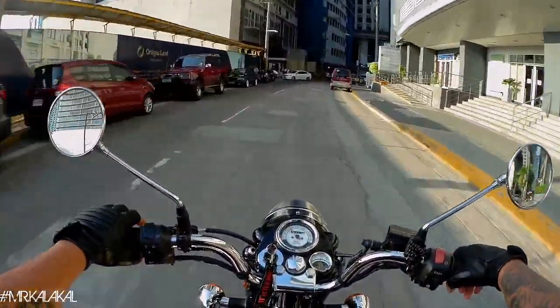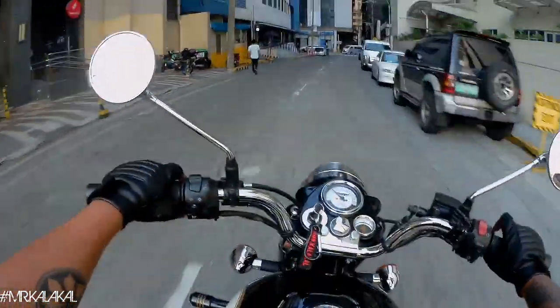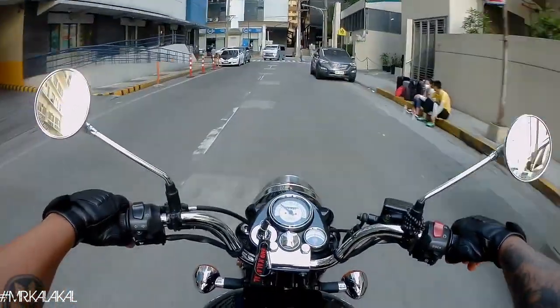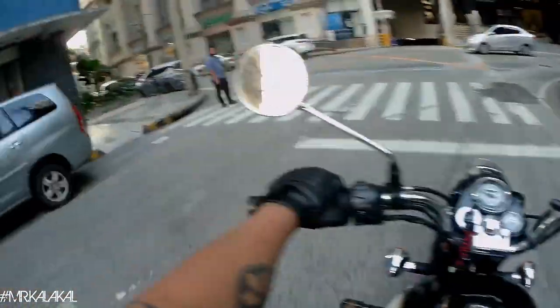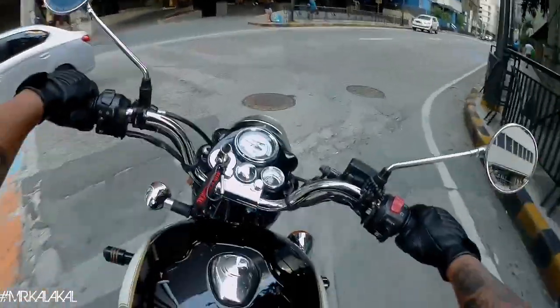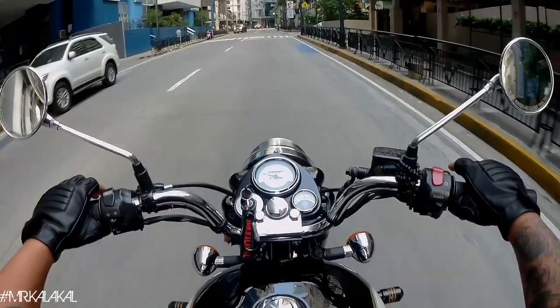Oh yeah! Happy moments. Every day is a happy moment while I'm driving Elsa. Actually, lahat naman ng bikes eh.